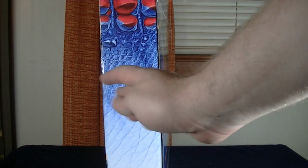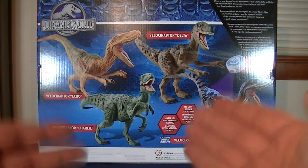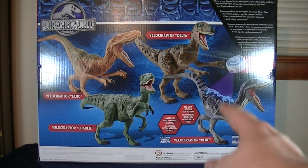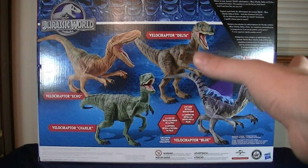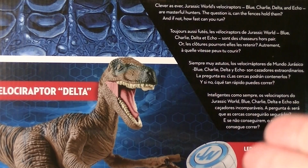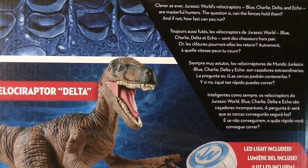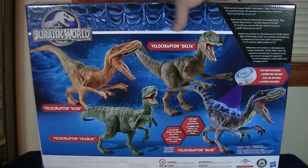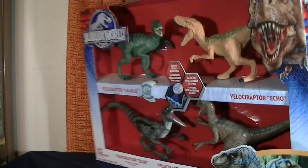Not a hell of a lot going on the sides here, except you get to see the Indominus Rex skin on the packaging. And then for the back of the packaging, it just gives you another profile shot of the Velociraptors inside of the packaging. Just tells you again about the gimmick, and also gives you a little bit of description about the dinos. And if you guys want to read it real quick, I'll let you. Alright, we good? Alright. And that's pretty much it for the packaging. Let's get these guys opened up out of the cardboard prisons.